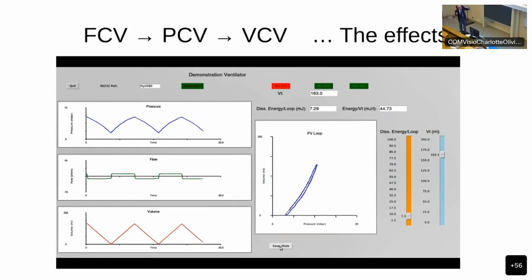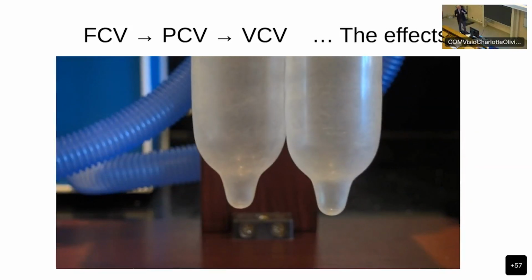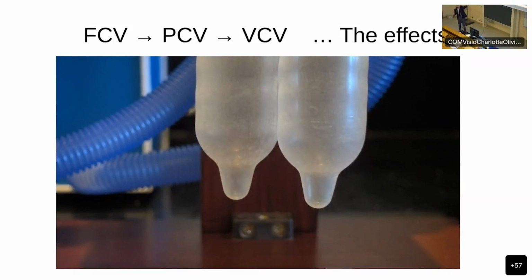Okay, now, in a moment, I'm actually going to switch. Here, I've now switched to pressure control ventilation. Exactly the same conditions, exactly the same upper and lower pressures, exactly the same volume in the lung. And look at the loop. The loop gets much thicker. And under pressure control ventilation, this same lung system needs much more energy to make it go. And look how the condoms move. There. You see it twitch sideways? That was expiration.